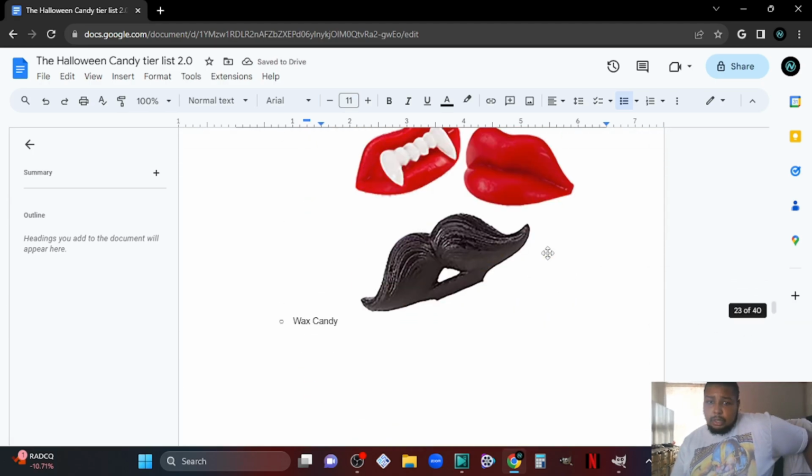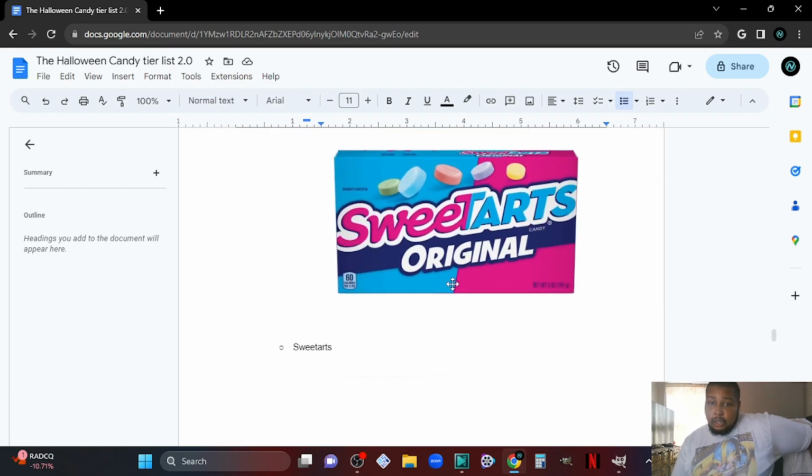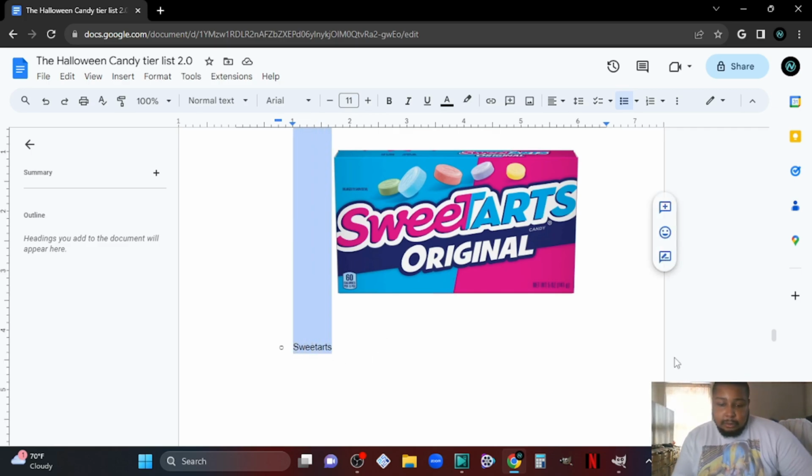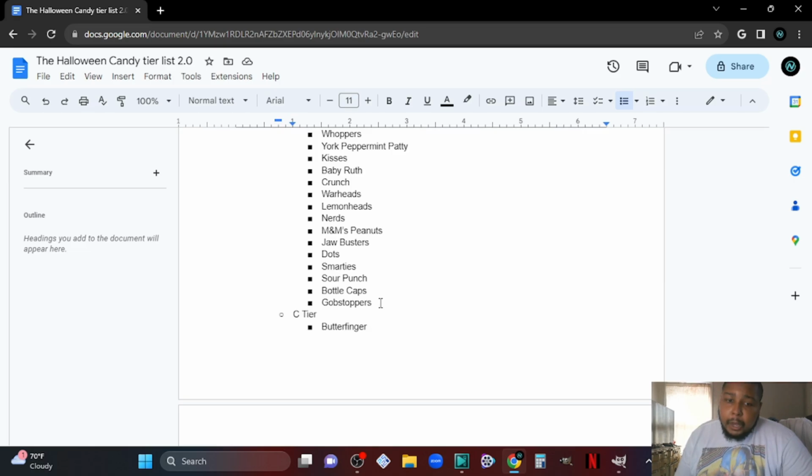Next up, though, is going to be Sweet Tarts. I do like Sweet Tarts. They're a little too sweet at times, but Sweet Tarts, I think, are still pretty okay for the most part. So Sweet Tarts, I think I'll also put them in B.